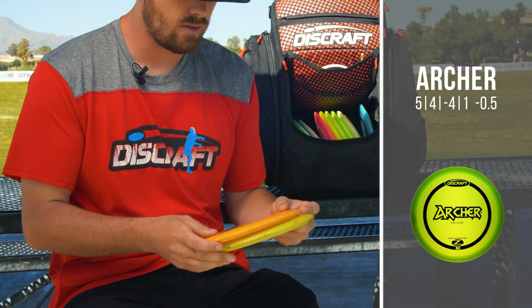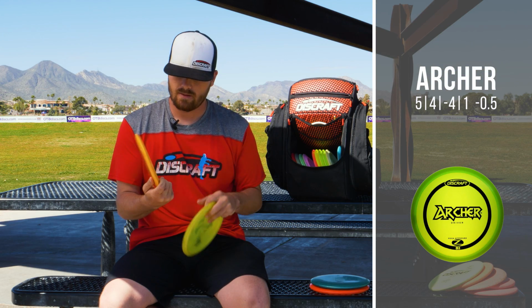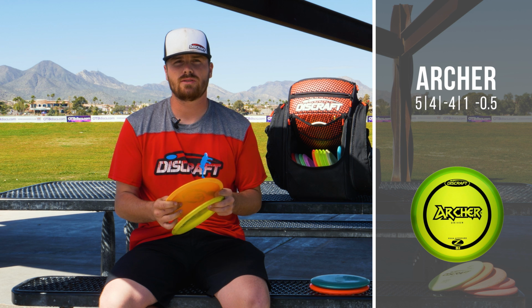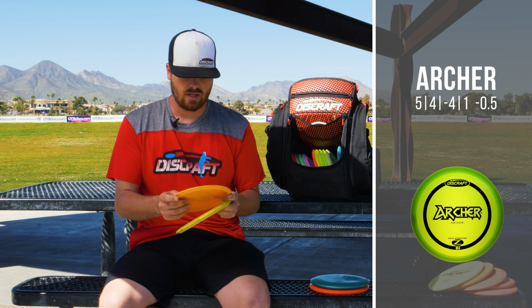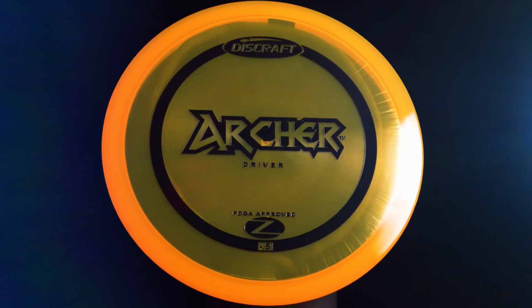Third is this Ace Race Archer. This is another one that's going to be really good in the woods. I really like to use it for jump putts from like 100 feet. Like to jump putt the Archer and just kind of spin it again towards the basket.